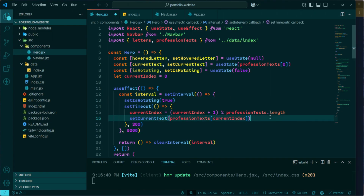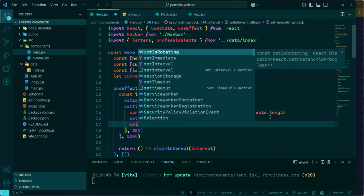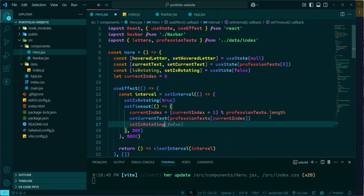Next we need to insert here setIsRotating with the false value. Once the text update is complete, we set isRotating back to false. This ensures that the text returns to its normal position after each transition.